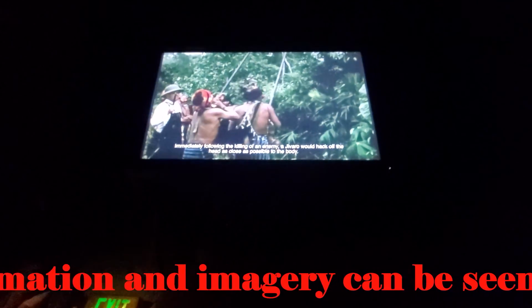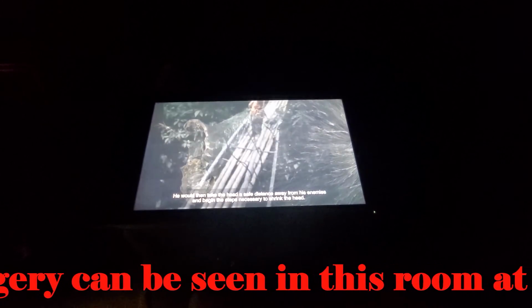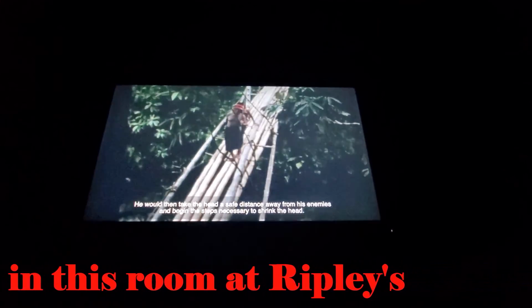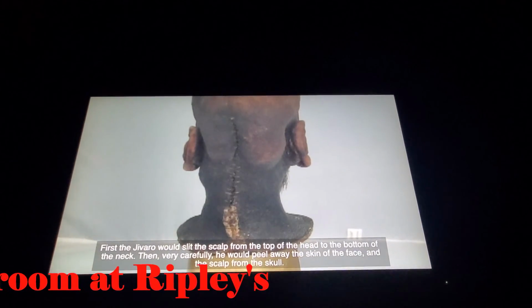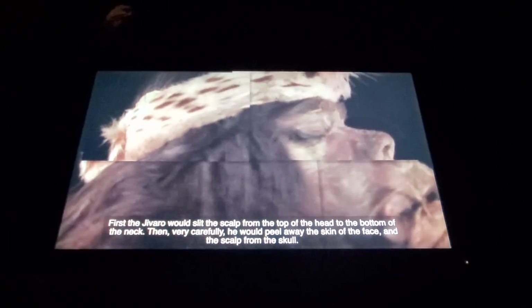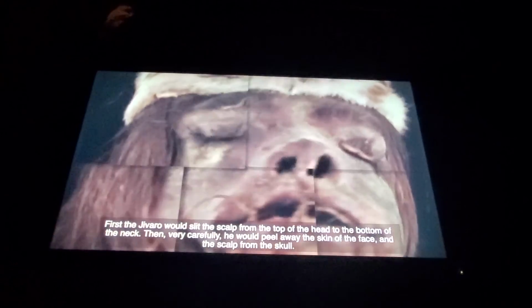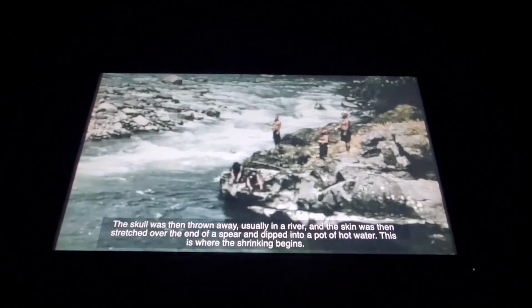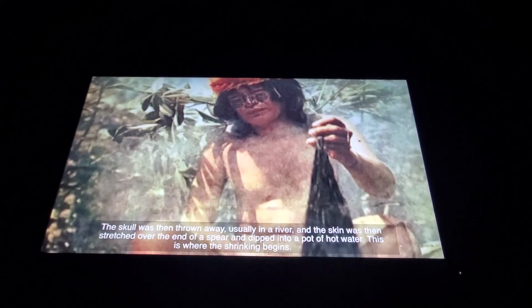Immediately following the killing of an enemy, a Jivaro would hack off the head as close as possible to the body. He would then take the head a safe distance away from his enemies and begin the steps necessary to shrink the head. First, the Jivaro would slit the scalp from the top of the head to the bottom of the neck, then very carefully, he would peel away the skin of the face and the scalp from the skull. The skull was then thrown away, usually in a river, and the skin was stretched over the end of a spear and dipped into a pot of hot water.